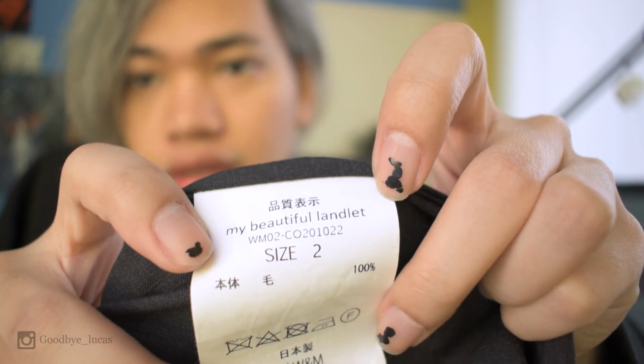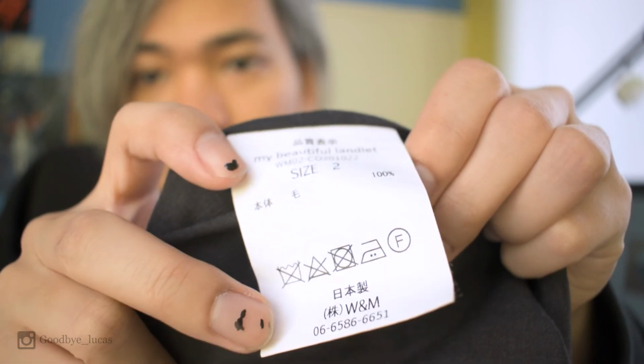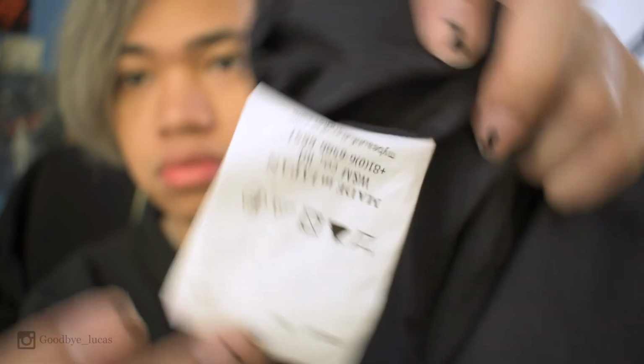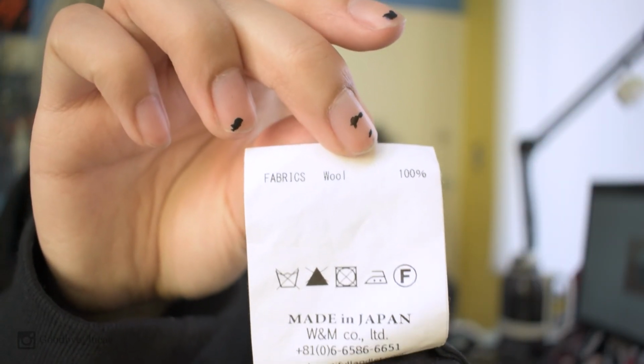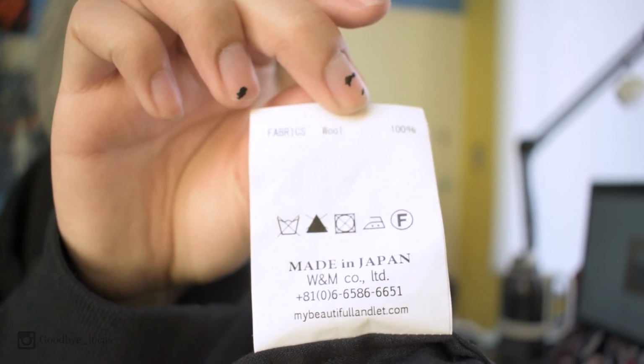My Beautiful Landlet, size 2, 100% wool, made in Japan. It says that on the back here, made in Japan, 100% wool. And mybeautifullandlet.com. It's very, very simple, very straight to the point.